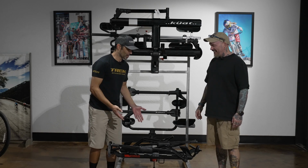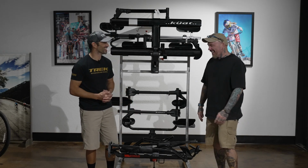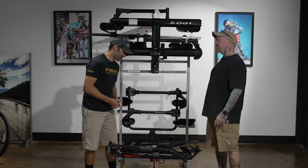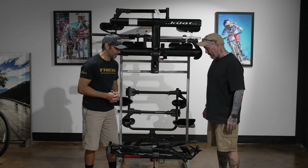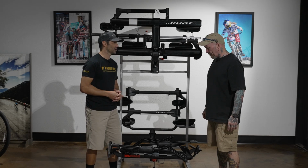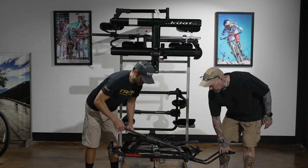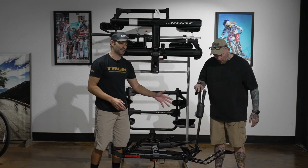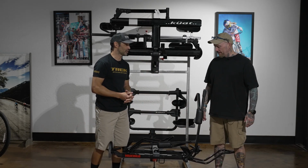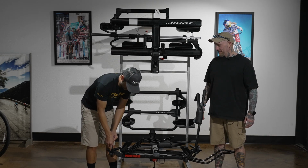The reason we love this is, A, it's the most secure. It is the most versatile, it does not harm your bike, and you are gone literally in 2 seconds per bike, I would say. All you have to do is set your bike inside the tray. This goes on the front and clamps on the front wheel. It does not touch the frame, which is what I like. It only touches the rubber of the front wheel and the back tire.